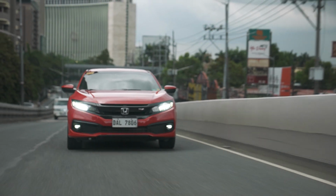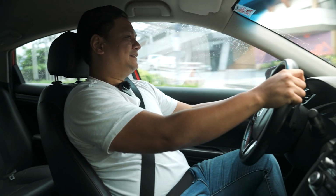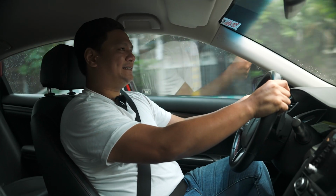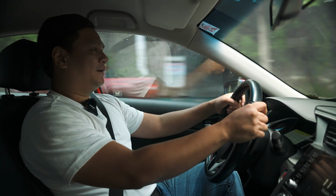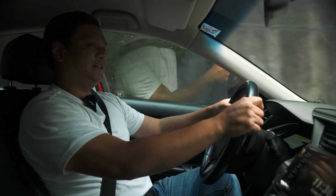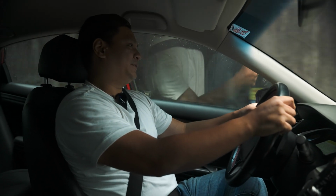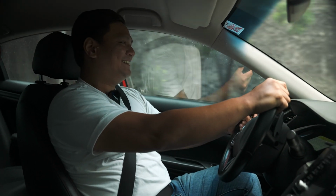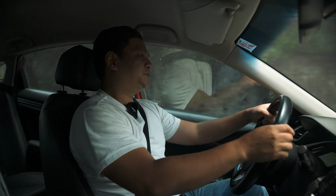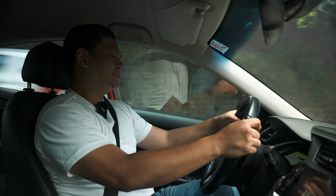40 series tires is definitely not suited for comfort. I see the Honda Civic RS as an everyday car that if you like to head over to the track, you can definitely use that and still bring your kids along, maybe. But yes, the Honda Civic has always been catered towards, you know, the sportier fans of sedans.